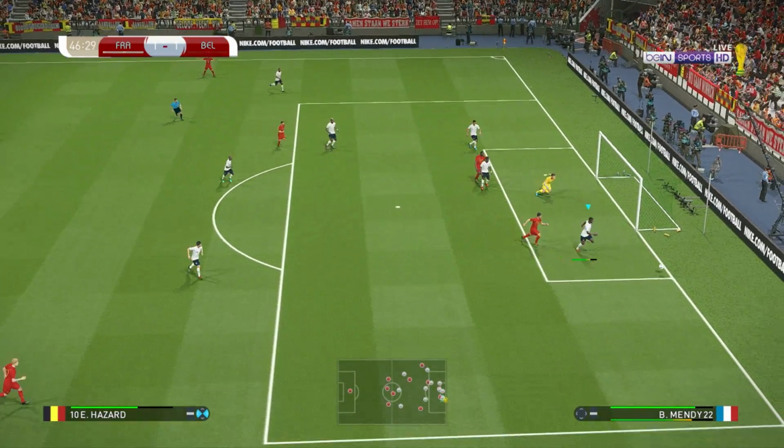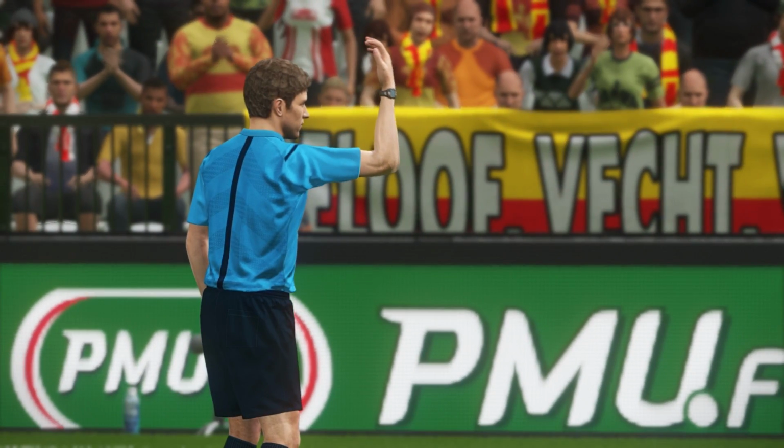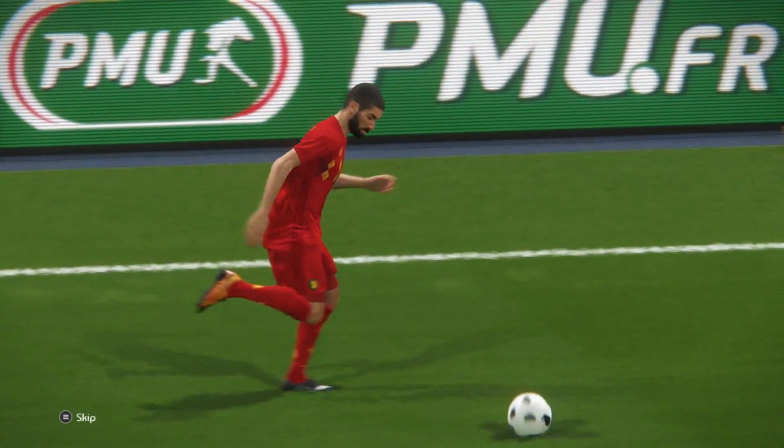That's it! That's pretty clear. It is a foul. Well, you might think he got off lightly. It is just a verbal warning.